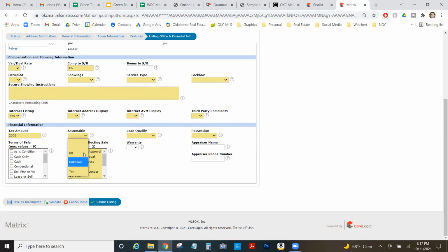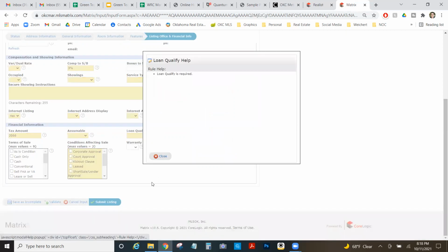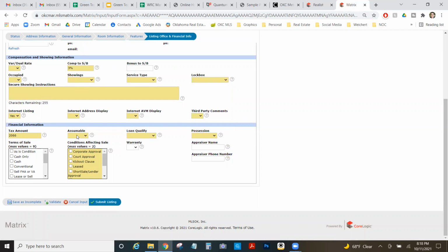Assumable is just based off of whether this loan's assumable. In general, I would say unknown is the safest answer to put there. Or no with assumable, sorry, no is probably the safest answer because most loans, we don't do assumable loans anymore very often. Loan qualify, unknown's a pretty safe answer. If you're really confident, you can put yes there.